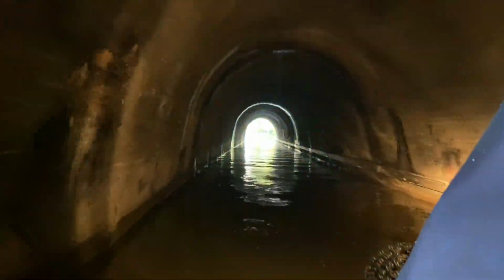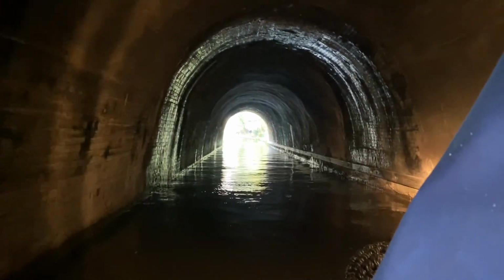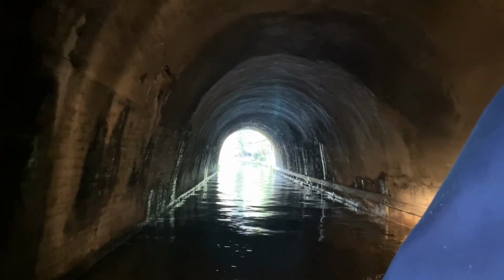Braunston Tunnel is almost 2,000 metres long and was completed in 1797. The tunnel was dug from either end, but unfortunately the workmen failed to meet in the middle, and the result is its famous kink.